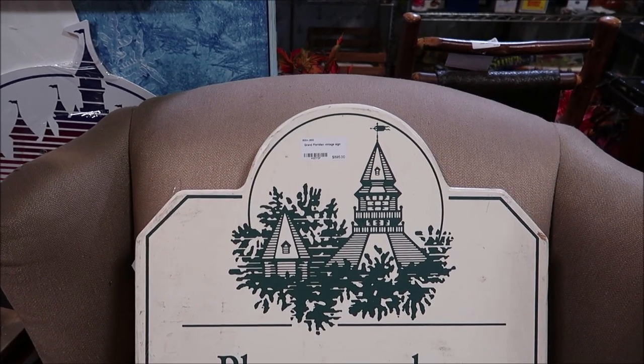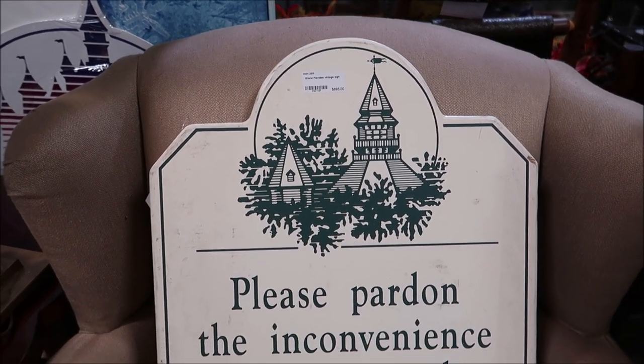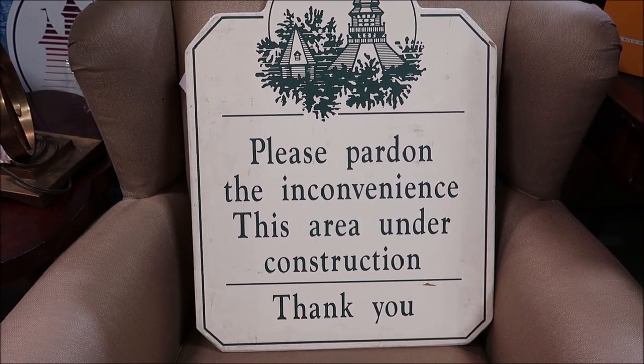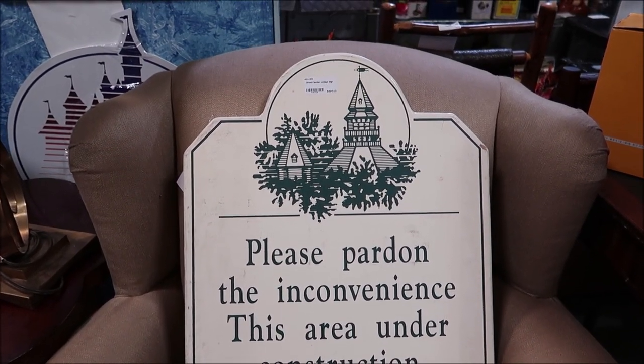Like I said, I am a sucker for anything Disney, and I love signage and pictures, things that were used in the parks and the resorts, and you can really find some cool stuff like that Epcot sign. That Epcot sign is really, really nifty. Take a look at this super rare Grand Floridian vintage sign. Please pardon the inconvenience. This area is under construction. Thank you. Isn't that so cool?